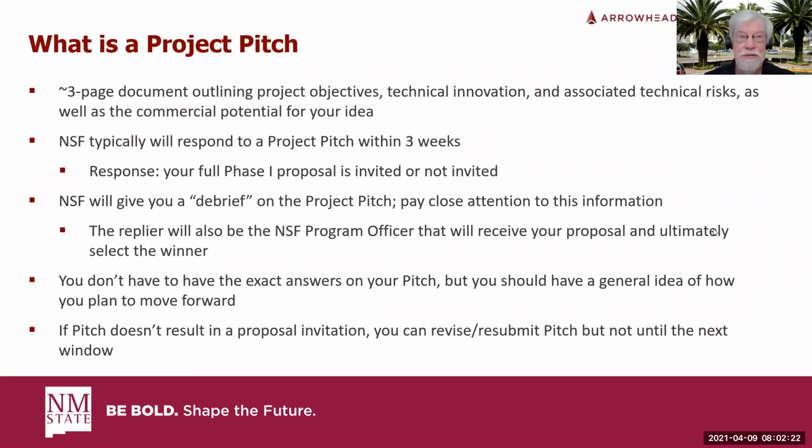I had one client who submitted it at 5 p.m. one day. They had an invitation to submit by 8 a.m. the next day. Now, maybe the program officer stayed up all night working through their pitch and really carefully considering it. I'm guessing it got a cursory review on the subway on the way home that night.